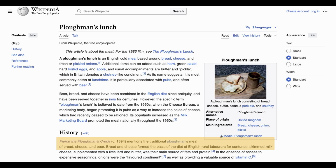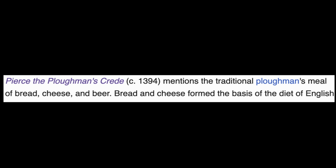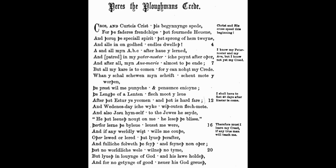According to Wikipedia, the font of all knowledge, the earliest written reference to a ploughman's lunch is a poem of 1394 or thereabouts called Piers the Ploughman's Creed. It mentions the traditional ploughman's meal of bread, cheese and beer. I'm not convinced by this. I went and actually read Piers the Ploughman's Creed, 800 or so lines of Middle English.